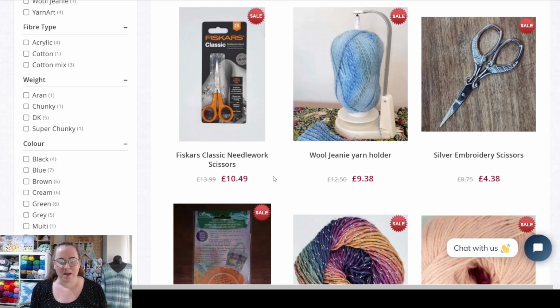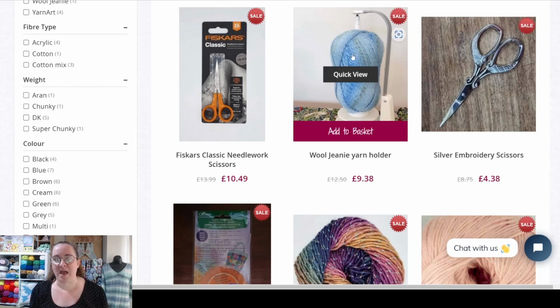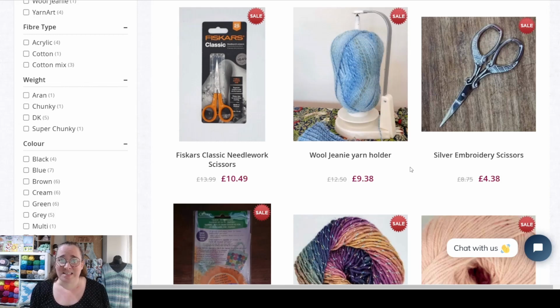So we've got some classic needlework scissors. They were $13.99, they're now $10.49. We've got the Wool Genie yarn holder. Now I have one of these, I love it, and it works brilliantly if you cake up your yarn first before you start. If you use a ball like the one that's there, when it gets to about 25 grams, I'm sorry to say, the ball sags and it becomes a little bit catchy and maybe a little bit annoying to work with. But if you put them on a wool winder and you cake it up, they work brilliantly, and I tell you what, it speeds up your work. You might think it doesn't, but it does.